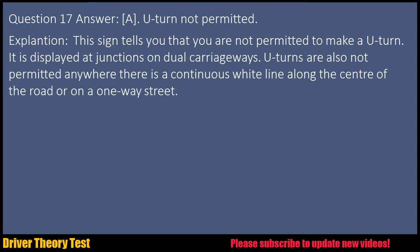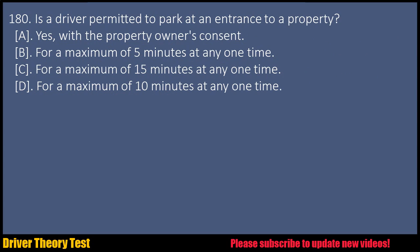Question 17. Answer: A. U-turn not permitted. Explanation: this sign tells you that you are not permitted to make a U-turn. It is displayed at junctions on dual carriageways. U-turns are also not permitted anywhere there is a continuous white line along the center of the road or on a one-way street.